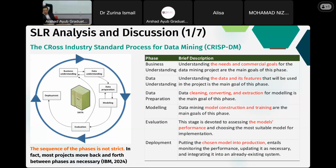And after that, we will move on to the modeling phase. Here, we will choose and decide which data mining model will be used and how to train it. And once we complete modeling, we have to evaluate the performance of the model. And if we are able to validate, make sure of the validity or the usefulness of the model, it will be successfully deployed. This is CRISP-DM.